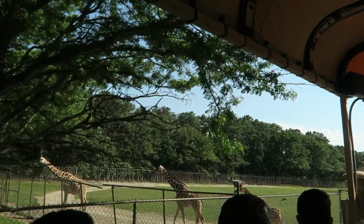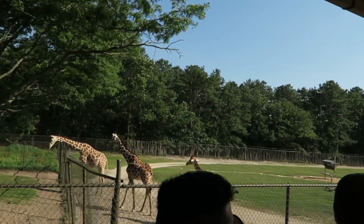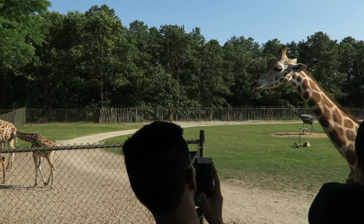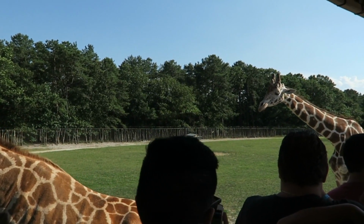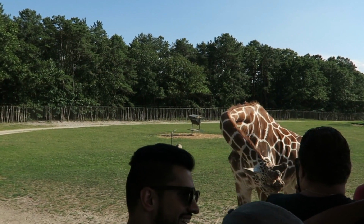They have spots on their coats. The males will get 18 feet tall and weigh 4,000 pounds. The females, 16 feet tall and 2,000 pounds. Their tongues are 18 inches long. On top of their heads, they do not have horns. Those are actually called ossicones. On our left, we do have Conan. That is our one male giraffe.